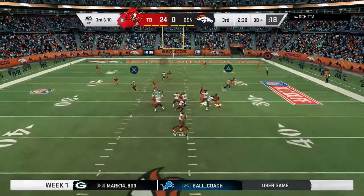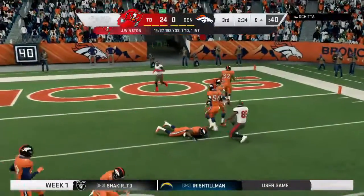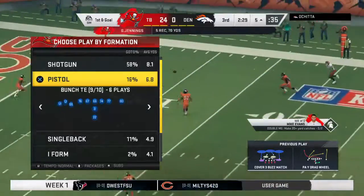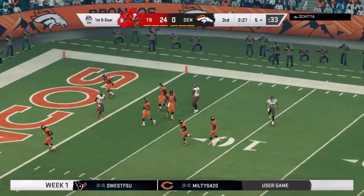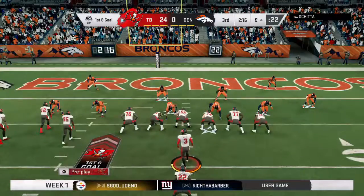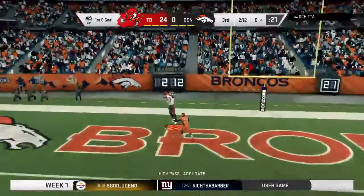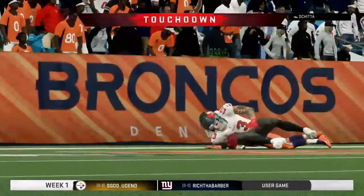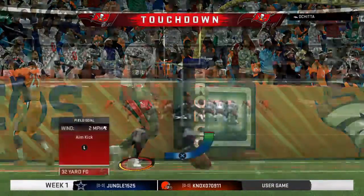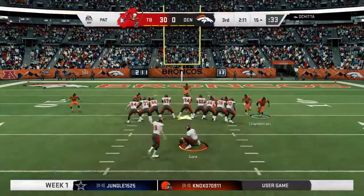To the air again with Winston. And Jennings has it. They're able to convert on third down, and that sets up a first and goal. The goal for any offense versus this defense: find the holes where guys are available and put the ball on the receiver before any defender can step up and fill it. They did it well there. Perfectly executed crossing route. And Evans hauls it in. Touchdown, Bucs. A 5-yard touchdown catch as his guys continue to pour it on.